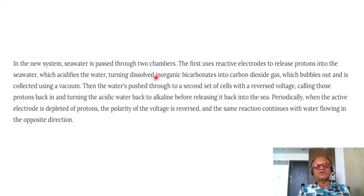In the new system, seawater is passed through two chambers. The first uses reactive electrodes to release protons into the seawater, which acidifies the water, turning dissolved inorganic bicarbonates into carbon dioxide. So the ocean doesn't store much CO2 directly. There is a lot of dissolved inorganic bicarbonates, which bubbles out and is collected using a vacuum and then compressed. Then the water is pushed through to a second set of cells with a reversed voltage, pulling those protons back in and turning the acidic water back into alkaline before releasing it back into the sea, so that you don't reduce the capacity of the ocean to continue to take up CO2.